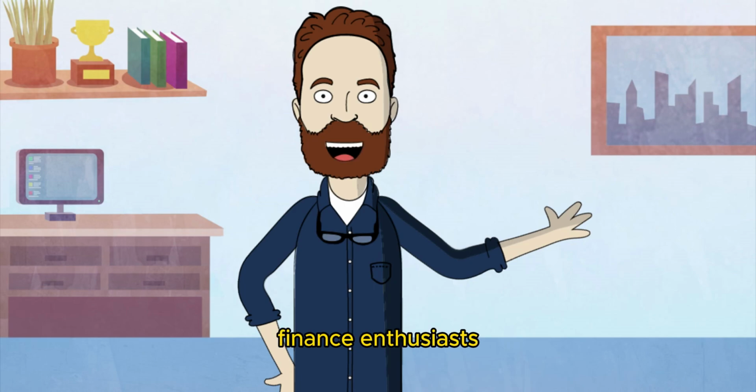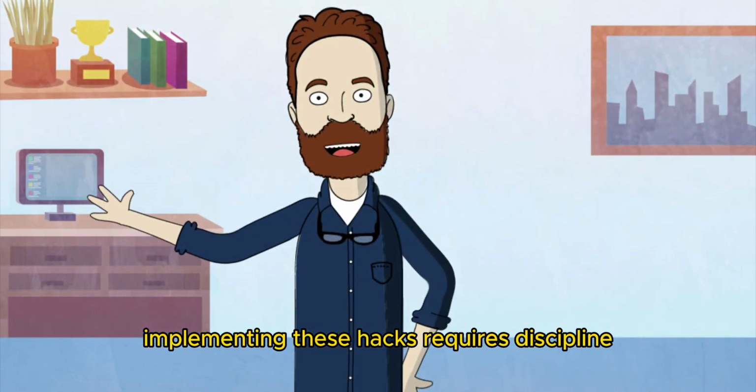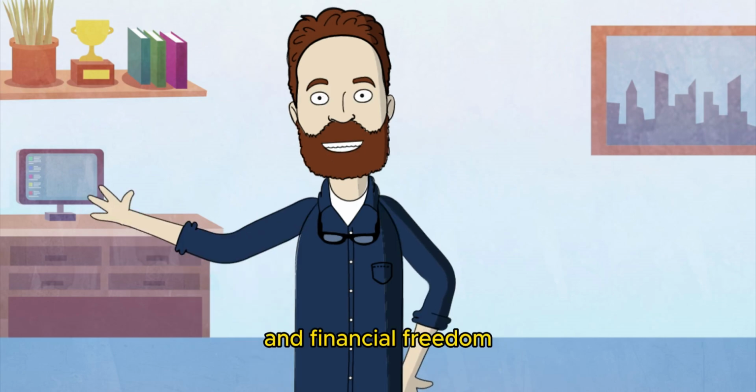There you have it, finance enthusiasts, your roadmap to a stellar credit score in 2024. Implementing these hacks requires discipline and patience, but the payoff is worth it. Lower interest rates, better loan terms, and financial freedom.